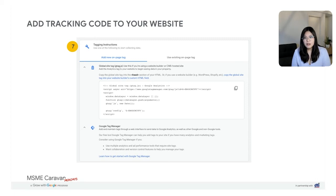So if you have a website builder or a CMS hosted site, you can opt to use a global site tag. If you use multiple analytics or ad performance tools that require site tags, or if you also want to collaborate and have additional control features to help you manage all of those tags, then you can use Google Tag Manager. Whichever you decide, there will be clear instructions on this page on how to install them.